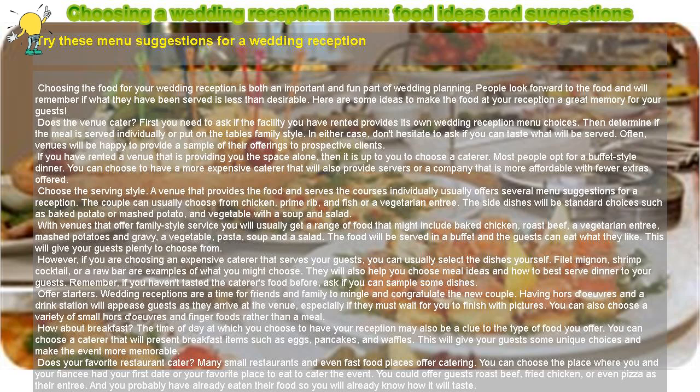Take your time. Be sure to taste the foods beforehand, and you will be well on your way to a memorable event. Quick tips: if you have guests that you know are on a special diet, make sure there are dishes they can enjoy. If a wedding venue will not let you taste its food, continue shopping around for one that will.